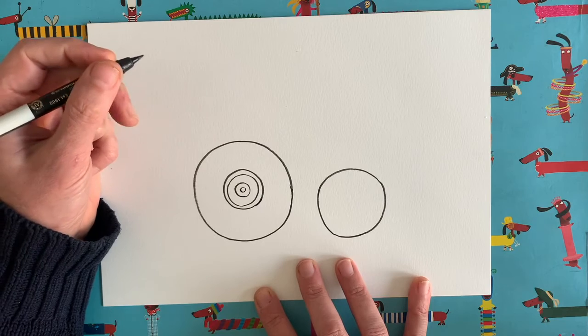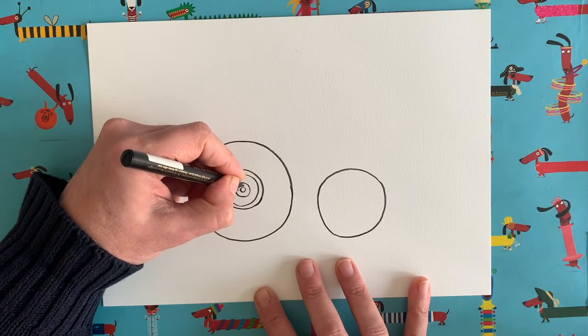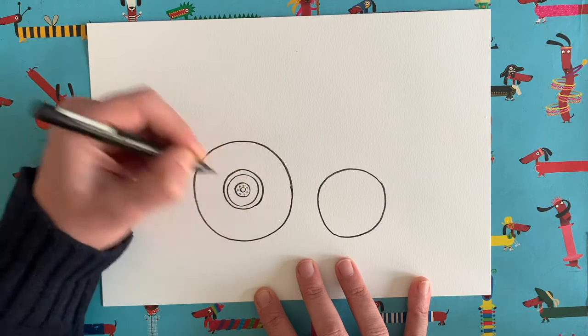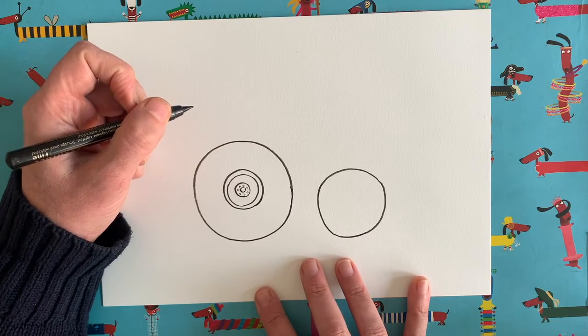Lots of circles. If that wasn't enough, let's add lots of little tiny circles going in a circle around that circle. Wow, how many times can a person say circle in the same sentence? That is a lot of circles.